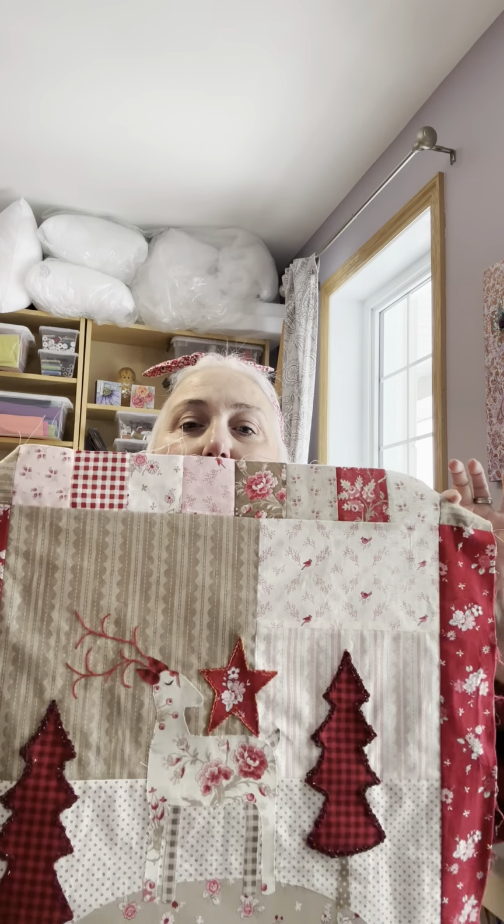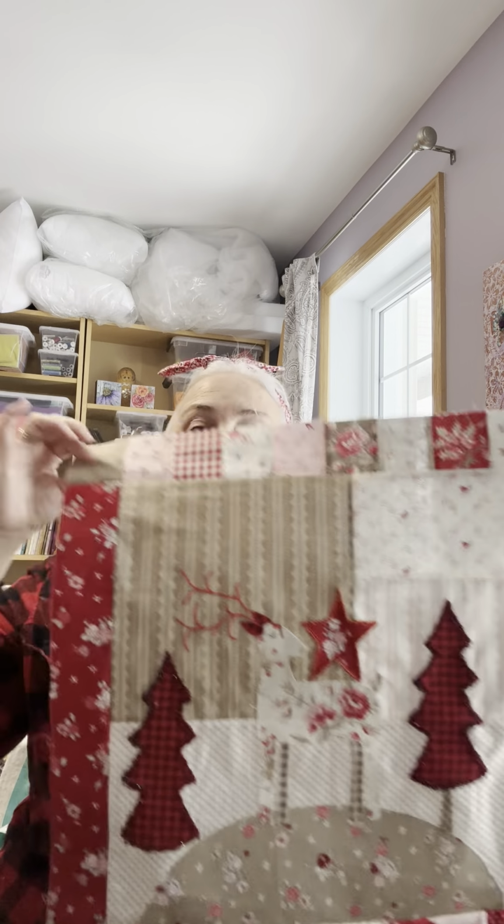So something I'm going to show you. I think everybody's seen this wonderful block that was given to me by Creekbank Sewing. They're one of my wholesale customers.